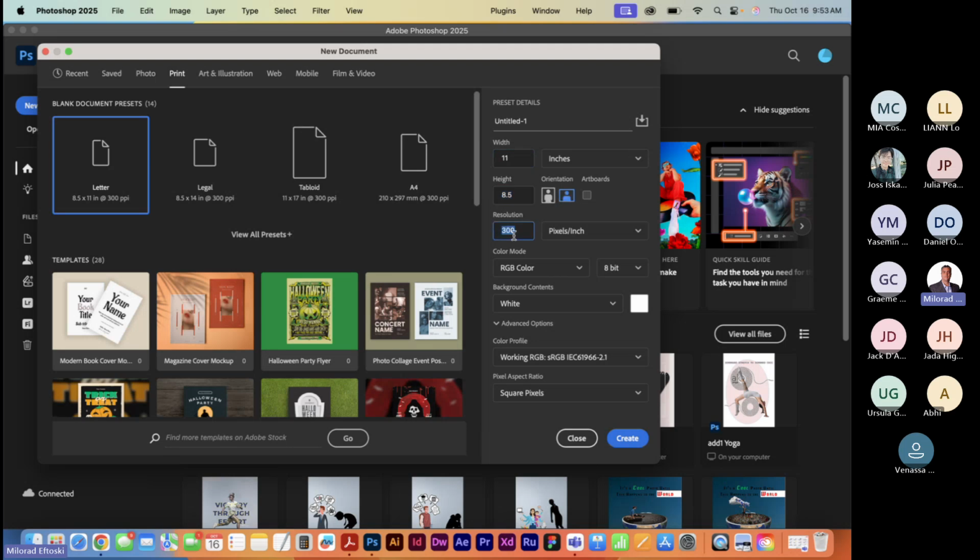We're just gonna downgrade this to 200 resolution, okay? And now let's talk about the book cover, because if it's gonna fit on 8.5 by 11, okay, we're gonna actually go ahead and shrink this down to 7 inches. So instead of 8.5, we're gonna make this 7. So it's gonna be 7 by 11, okay, at 200. So once you pick letter size, you modify it to these specs.